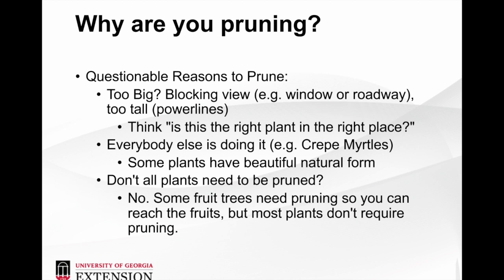There are some questionable reasons to prune, things that you really want to take a step back and think about. So is the shrub or tree too big and it's blocking the view? Is it blocking a view of your window or, say, of a roadway? Is it too tall? Is it getting into power lines? The question I want you to ask, rather than it's too big and I need to prune it, is this the right plant in the right place?